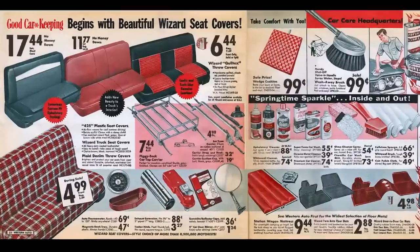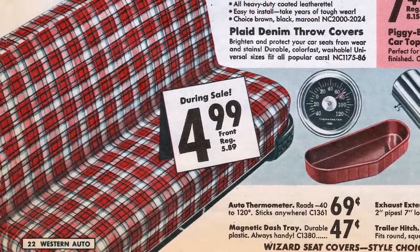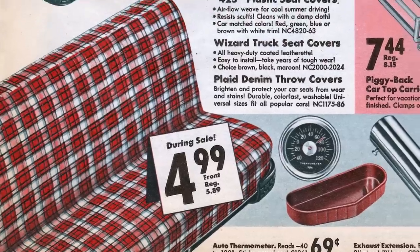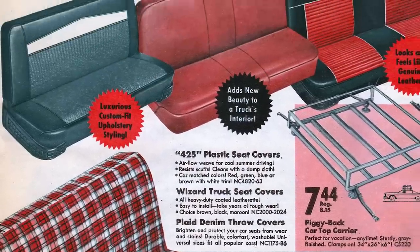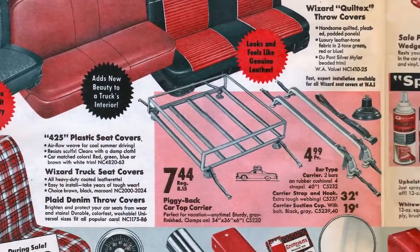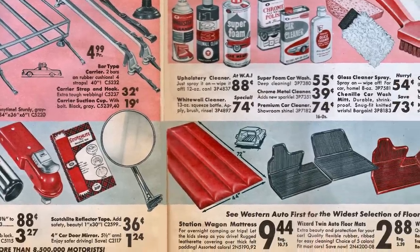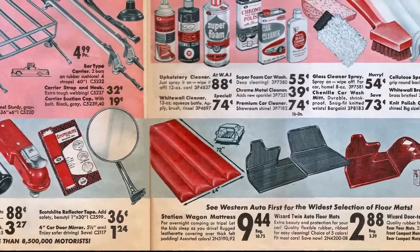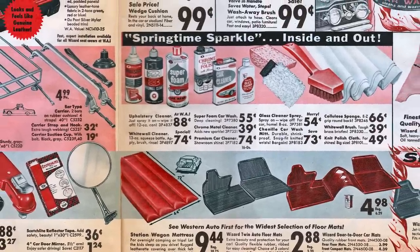And seat covers. There's a perfectly practical concept you don't see much anymore. I like the plaid. It says it's made out of denim. Sounds comfy. And tough, too, I'll bet. There are plenty more accessories and car care products here. Down at the bottom is a station wagon mattress. It says, "Let the kids sleep while you drive," and floor mats to give your car that showroom new look.